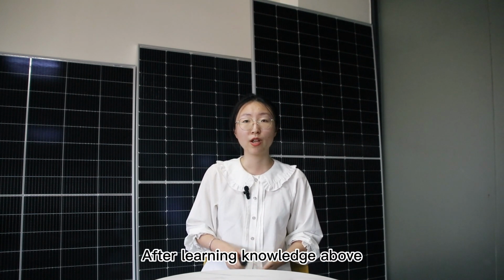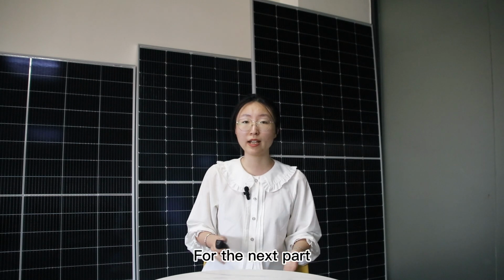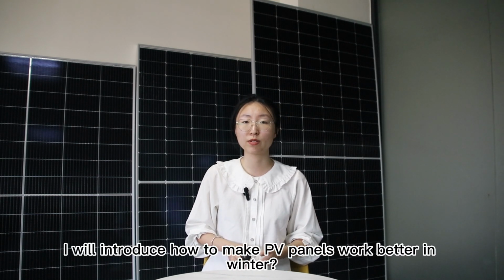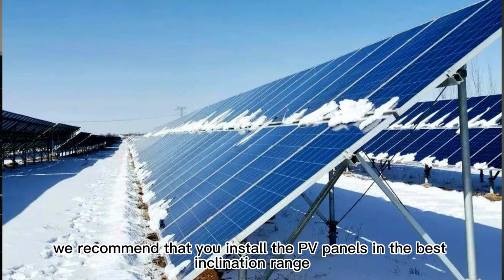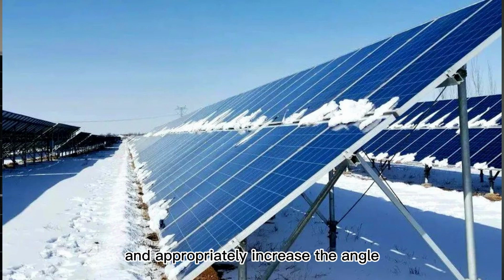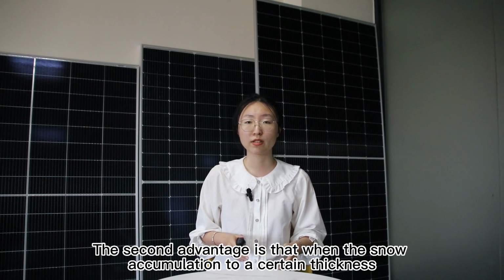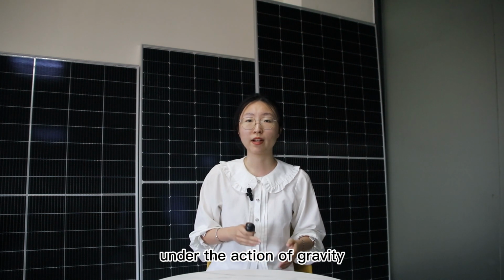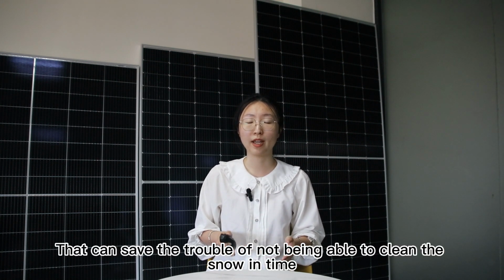After learning this knowledge, do you have more understanding that PV panels can generate electricity normally in winter? For the next part, I will introduce how to make PV panels work better in winter. The first one, design and install according to local conditions. In areas where the snow season is long, we recommend that you install the PV panels in the best inclination range and appropriately increase the angle. The first advantage is that it can reduce the speed of snow accumulation. The second advantage is that when the snow accumulates to a certain thickness, under the action of gravity, it will automatically slide off. That can save the trouble of not being able to clean the snow in time.